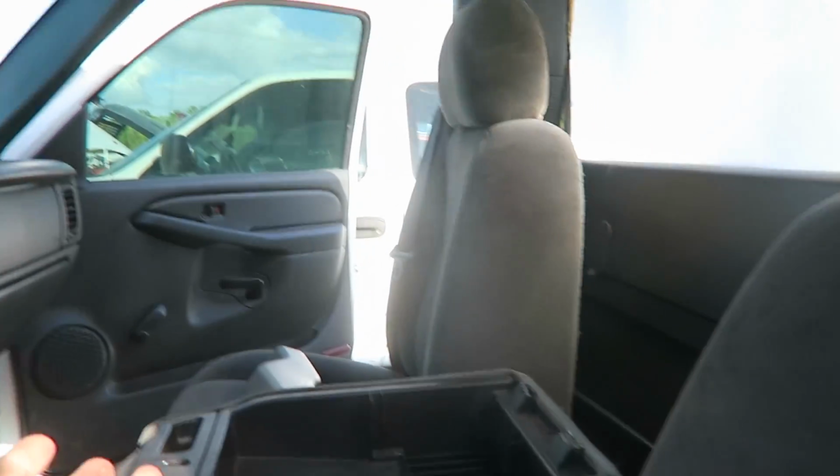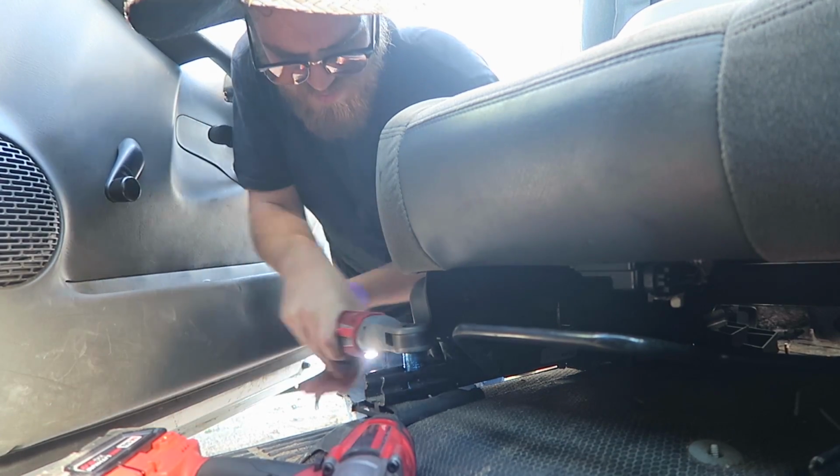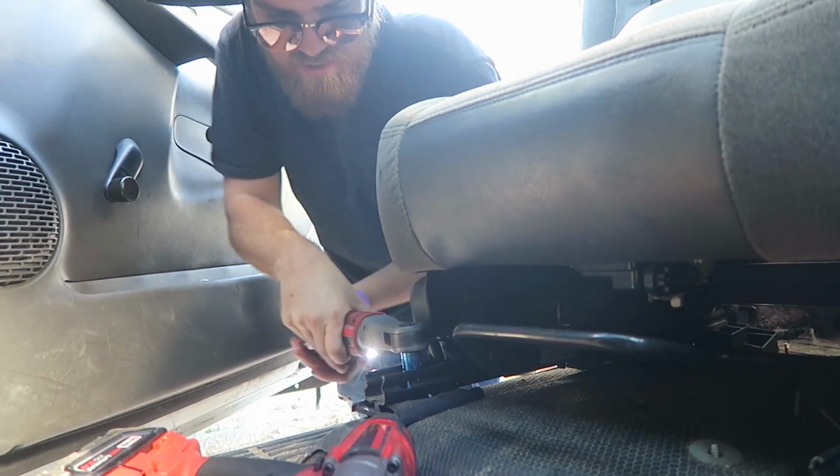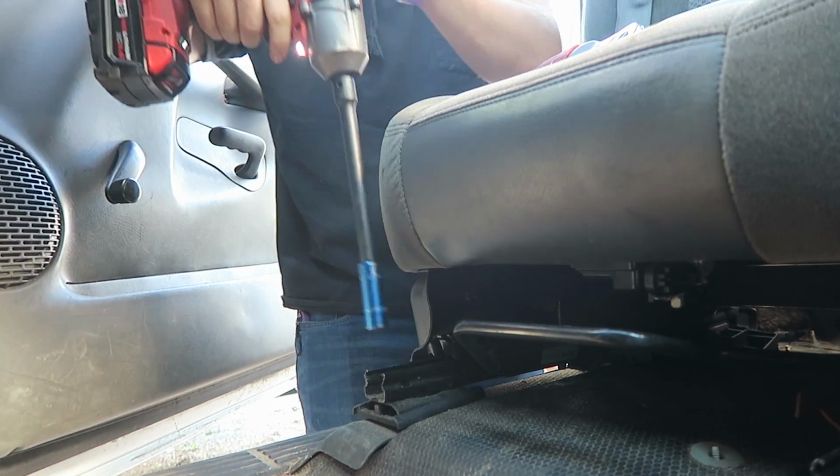They're not all worn out. They're not all stained. We're just going to do it. Why not? It's like a few bolts. They're manual, which is what I needed. Okay, I'm pulling them out. Jeez, these are tight. That was easier.